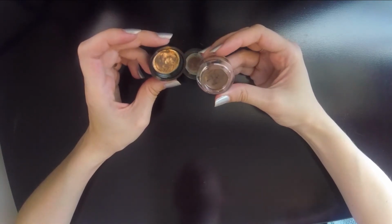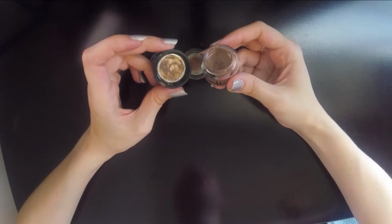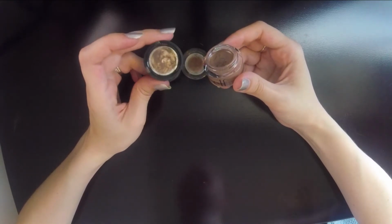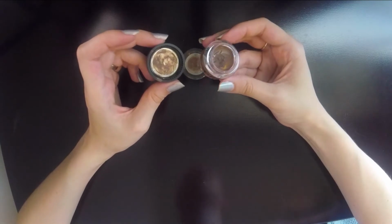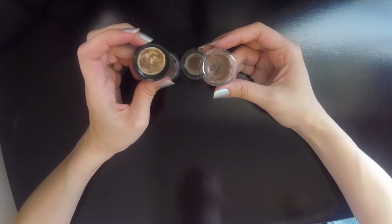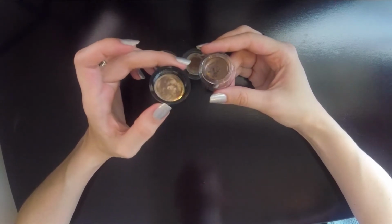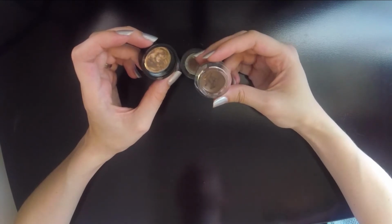It is way too creamy, I think, to be an eyebrow pomade for someone who needs to draw on somewhat hair-like strokes. I mean, I don't really take that much time doing my brows, to be honest, with my pencil, but this just gets too chunky, too cakey. Even if I wipe all the excess off on the lid, which you can see I've done, it just is way too creamy for me. So this I am definitely gonna pass along.